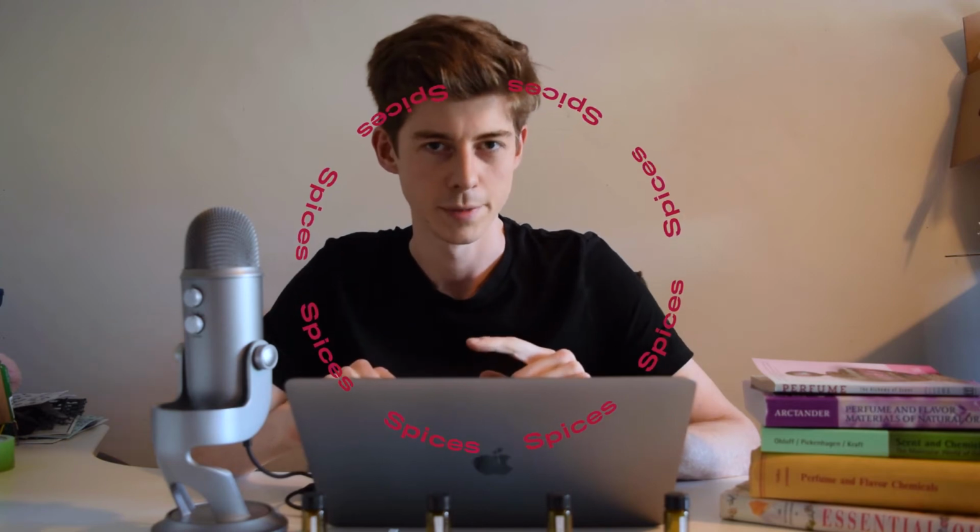Now, what are spices, you might ask? Back in, I would say, the 1600s or 1700s, we took some ships and sailed them a really, really long way. And we found these distant lands, and they had these lovely markets full of all of these exotic ingredients, and they all smelled really nice.